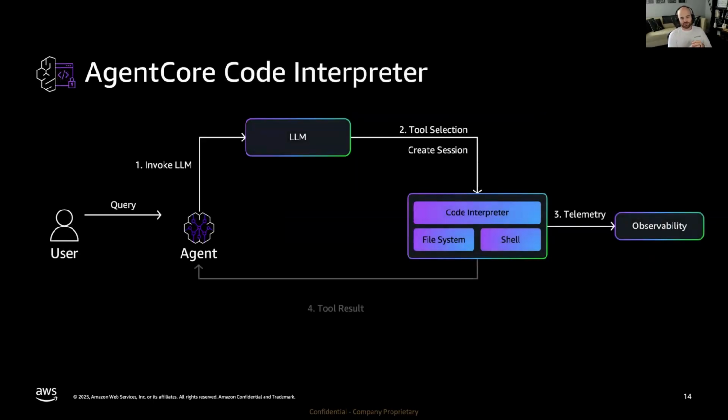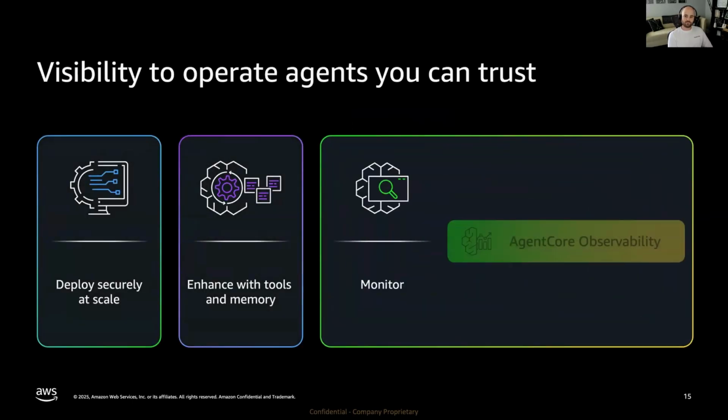One last tool is Code Interpreter. So LLMs aren't always the best at doing things like math. So maybe you have a code interpreter that lets it execute math in a code type environment. Maybe it needs to test something that it's built. Your agent's writing code or creating different queries that you want to run through a code interpreter. We have a built-in code interpreter that you can use as one of the default tools as well.